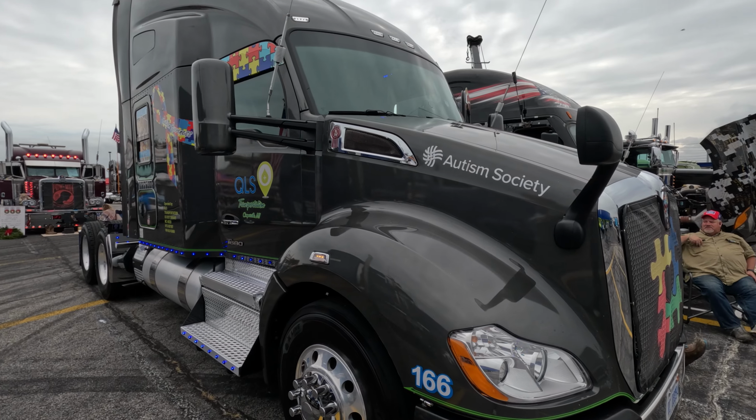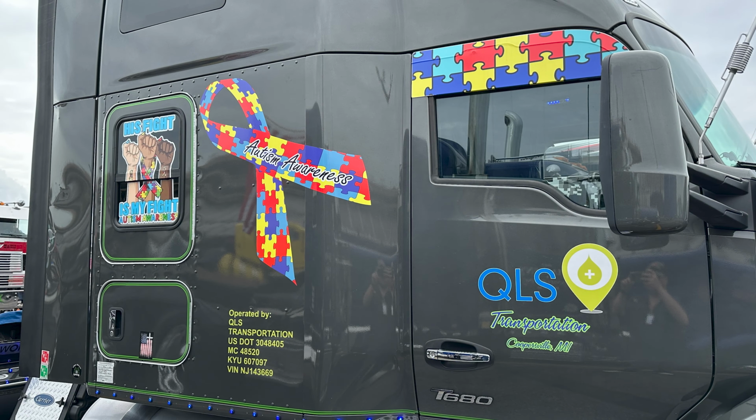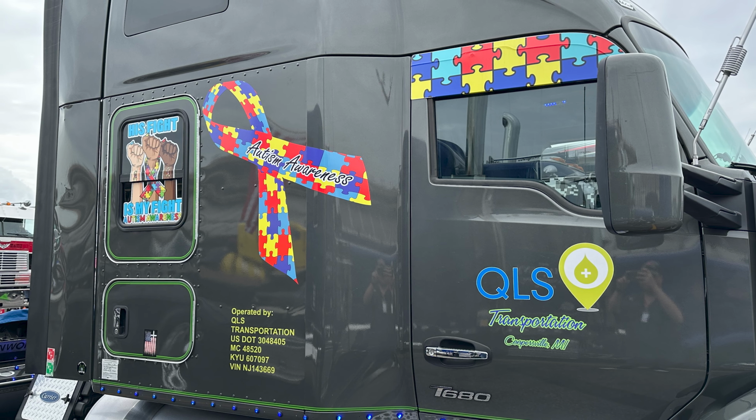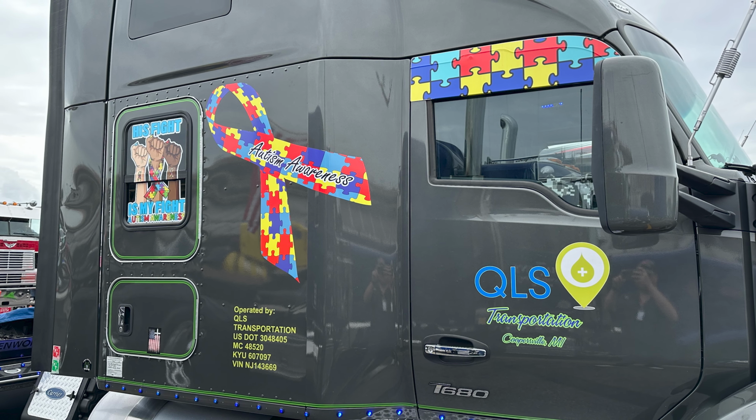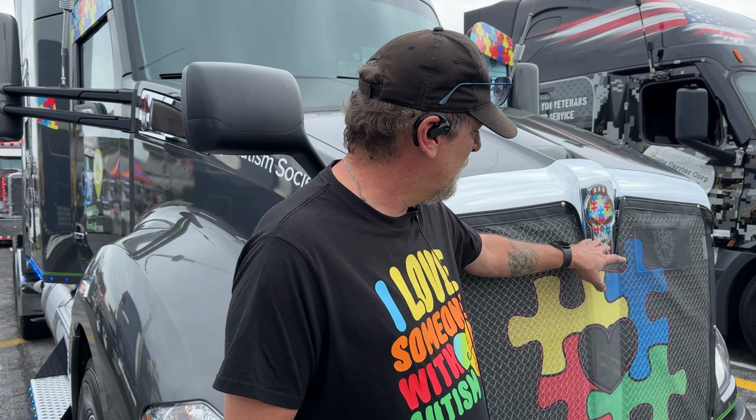It's a 2022 Kenworth T680. It's got a Paccar motor in it. It has the 60-inch sleeper. We run light load, so I get great fuel mileage. But I did it up for my boy. He actually bought this for me.